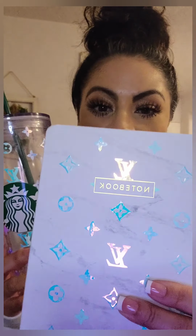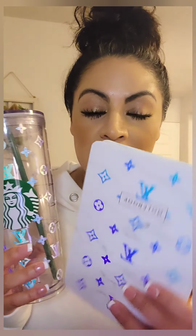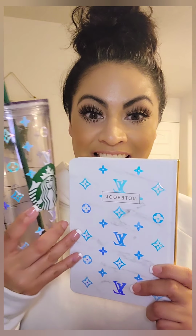And then with this, I have this. Check this notebook out. Same thing, same print. And I'm actually gonna be using this as a journal for 2021. And it's just this beautiful marble print with the LV inspired decals. But I'm so happy. I cannot wait to start journaling in this notebook. And she has these. These were very limited quantity, but I'm not sure she's gonna be able to put more of these in her shop.